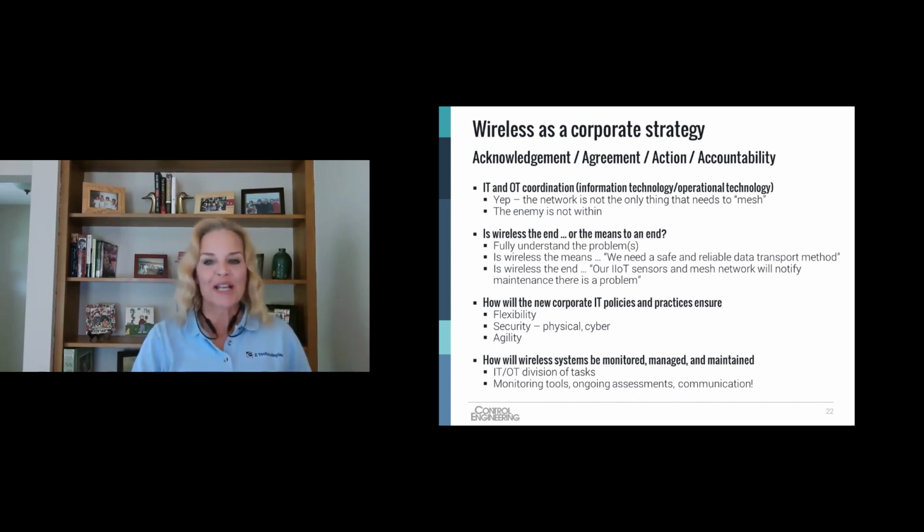So, yep. The network is not the only thing that needs to mesh in this environment. We need to mesh our key people internally. And remember, the enemy is not within. The enemy is outside the organization trying to get in, breach, cause havoc. And manufacturing, industrial space, process, that's the new target, because that's where I always say the money is printed, right?